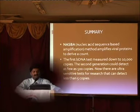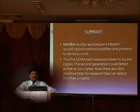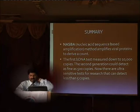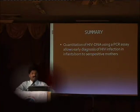The other methods are the branched chain DNA assay and the NASBA. The first DNA test, the branched chain DNA test, could measure up to 10,000 copies if present, but the present DNA test, quantification of HIV DNA using a PCR assay, is the one which allows early diagnosis of HIV infection in infants born to seropositive mothers. So the information we wanted to drive in is just think in terms of quantitative HIV DNA PCR for detection. Here are 2 things we would like to point out.